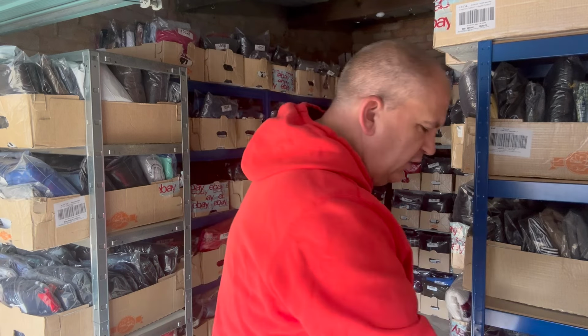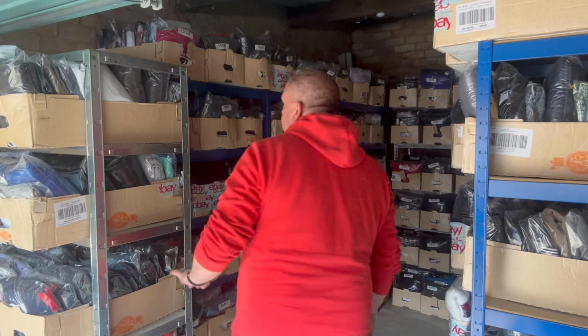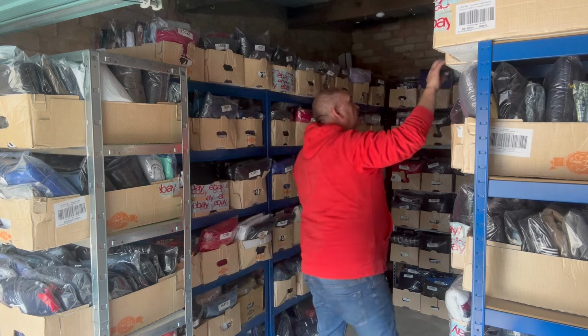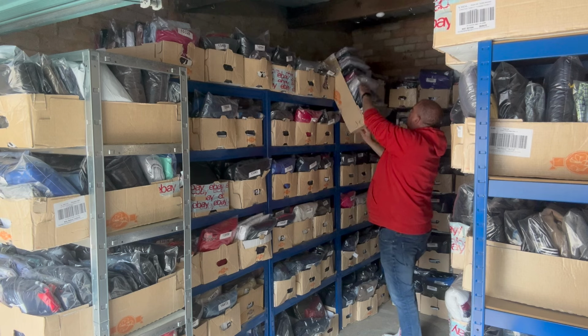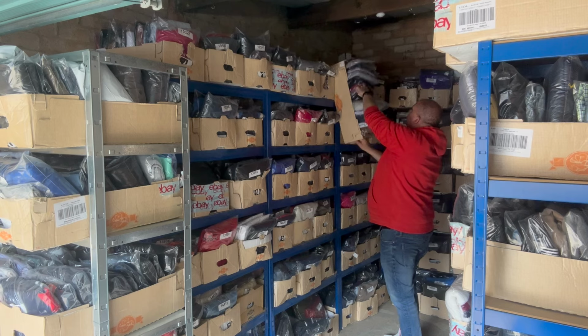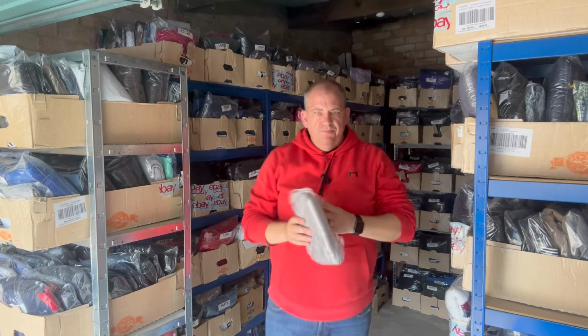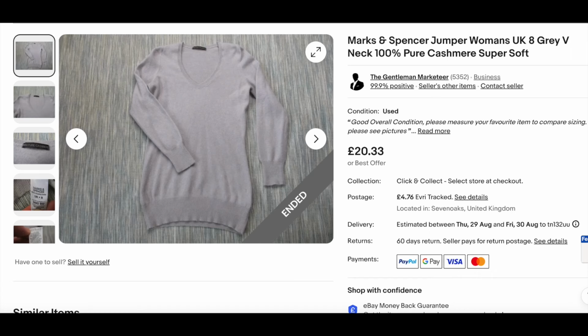All right, next we've got a jumper by Marks and Spencer's. This one I think is a cashmere jumper, number 11066. Over here. There we go. Hidden away. So it is a small one, 100% cashmere. But that took a lot longer to actually sell than expected.